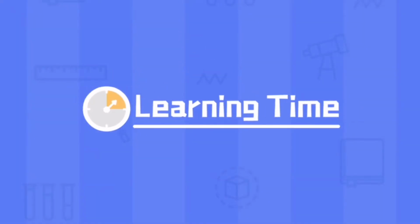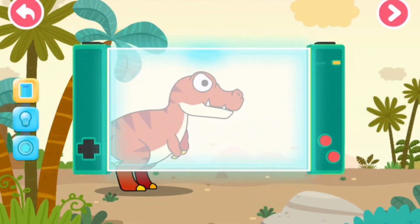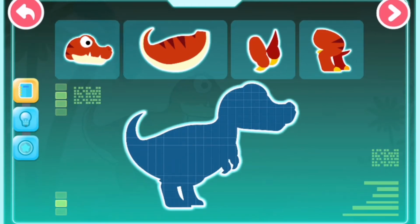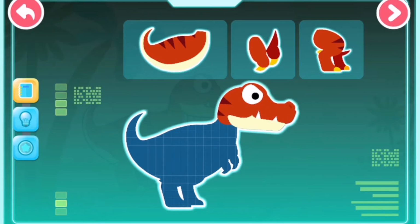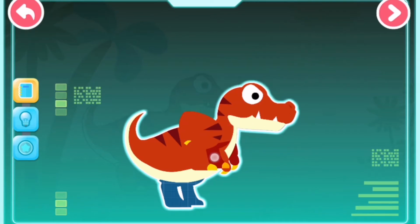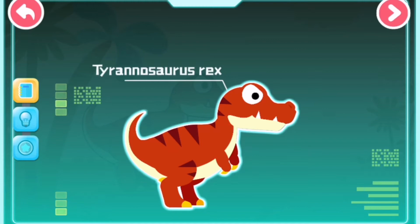Learning time. Smart tablet, activate. Let's check out what this is. Sharp teeth. Strong body. Short forelimbs. Strong hind legs. Tyrannosaurus Rex.